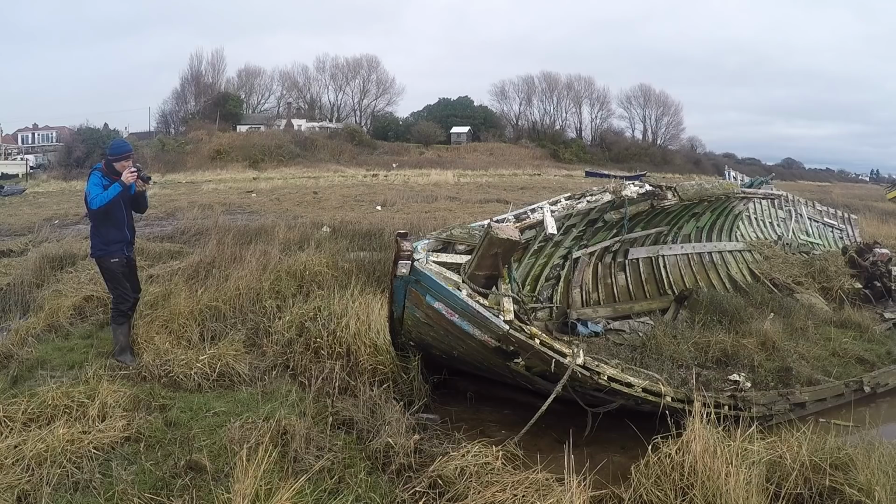So I'm going to have a go at shooting it, mainly handheld, because it's quite tricky to work with the muddy conditions and tripods, shooting a bit of Portra 400 and a bit of Rollei 400 black and white.